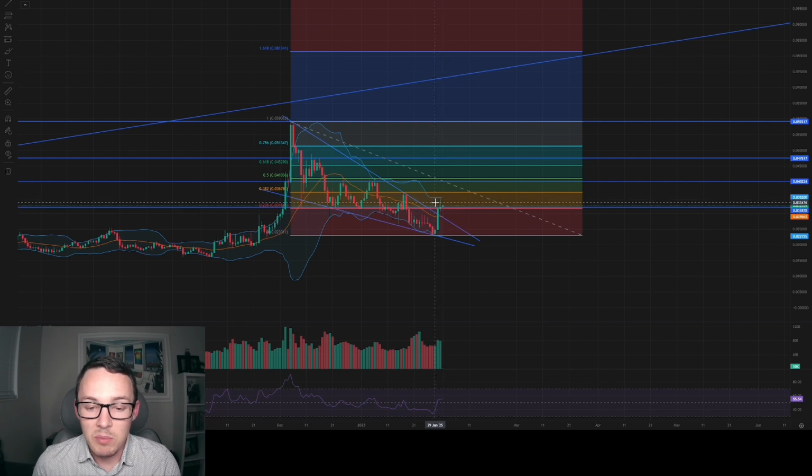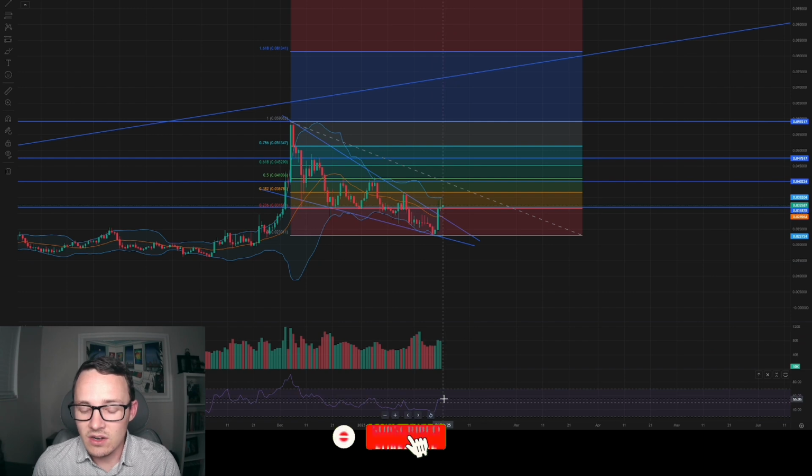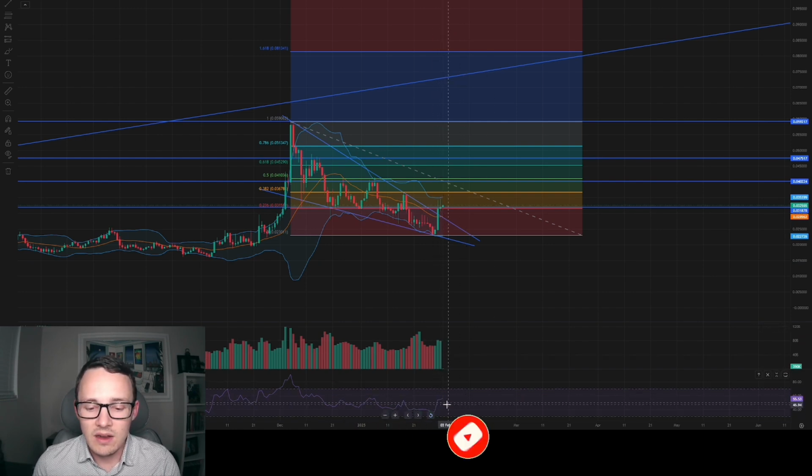Obviously, we are seeing a bunch of wicks in this area. So, not necessarily a guarantee, but we have seen this break and close out of this descending wedge, which is usually an indication of a trend reversal. What we can also see here on RSI is that RSI has started to move further to the upside. It was starting, not in oversold, but in pretty weak territory. Now we're just at a little bit of the stronger side of neutral.